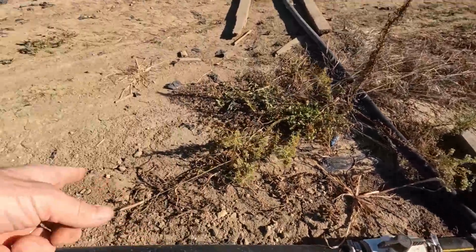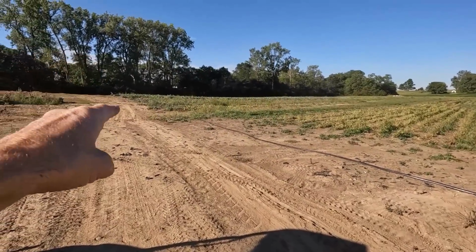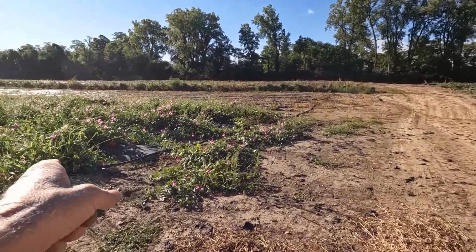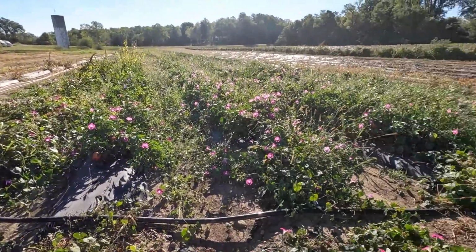In this direction, it travels this way, so I can water that half of the field. I'm watering broccoli and cauliflower up there. 8 rows. That's the only thing that's being watered right now on that side. And on this side, the only thing being watered are these 6 rows of peppers and 1 row of eggplant.